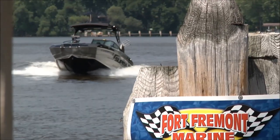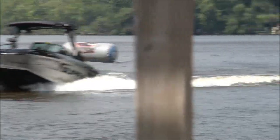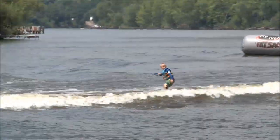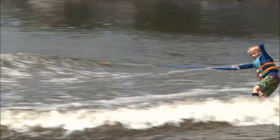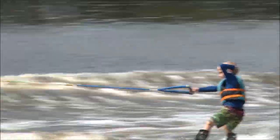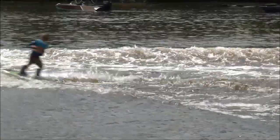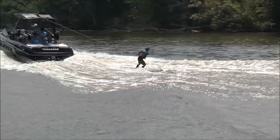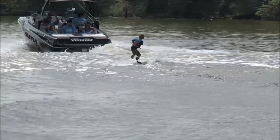6 years old and still able to ride around, carve around, and just get up and ride and have some fun on his wakeboard. Good job, Nathan. He is riding with one hand. Maybe he'll wave to the crowd. The wake looks about as tall as him right now, and he is doing so well with good board control.